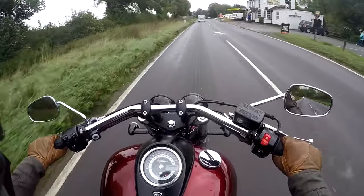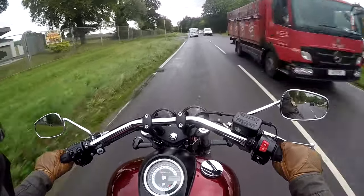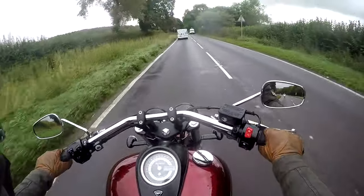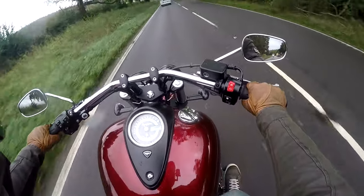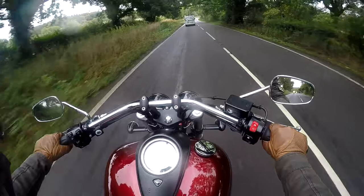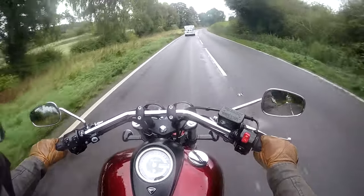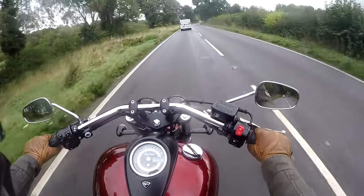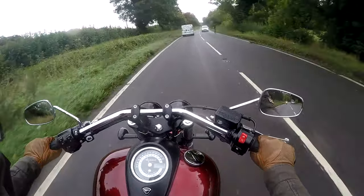Anyway, we're coming up to a bit of dual carriageway up here. I'll overtake the white van when I get there. Suspension on it feels lovely, actually. I don't think it's adjustable looking at the forks. Nice soft ride, but it's not all bouncy like you might expect cruisers to be. It's just in what I call that Goldilocks zone. It's not too hard, not too soft.